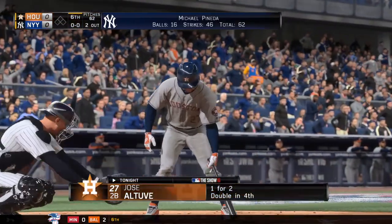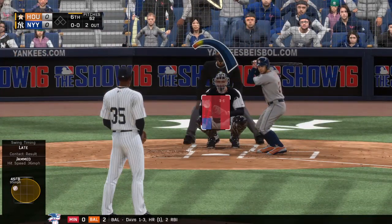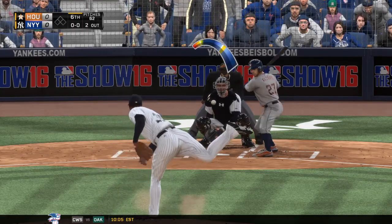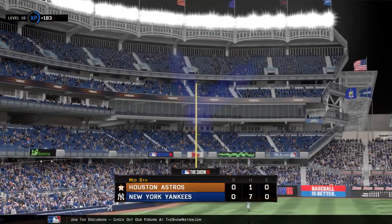Digging in, Jose Altuve. He'll try to follow up the double in his last at-bat with another big hit right here. Boy, he had a great at-bat last time up, and he'll look for another pitch he can drive right here. Line hard into left. And he'll get there in plenty of time to put this one away, and that ends the inning.